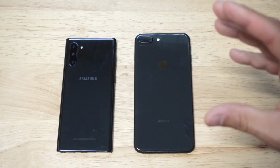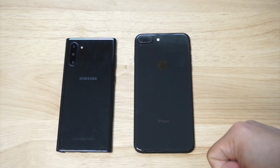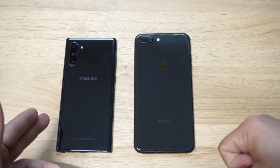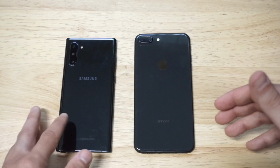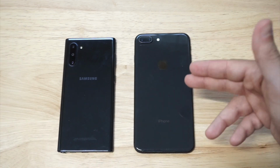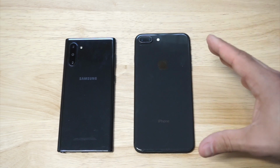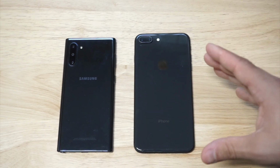Now, design-wise, the 8 Plus has the all-glass front and black. On the Note 10, you've got the all-glass design, but it's got Gorilla Glass on the front. I'm a huge fan of Gorilla Glass. It just doesn't pick up a lot of fingerprint smudges or scratch easily. You've got a 5.5-inch LCD display on the 8 Plus. It does have a notch on it though, which kind of gets in the way of the screen.